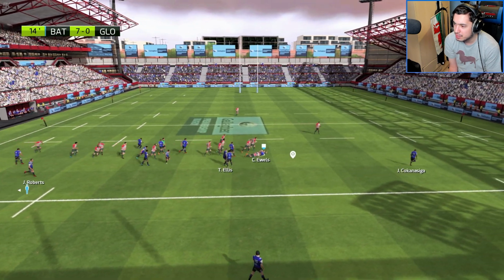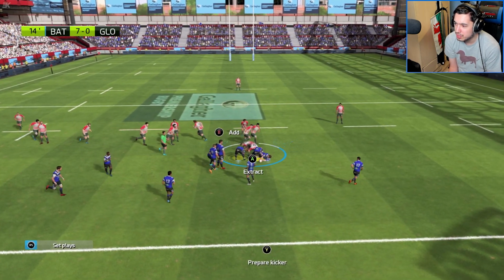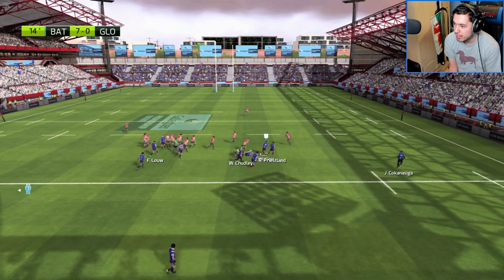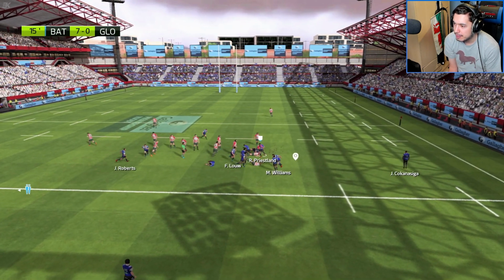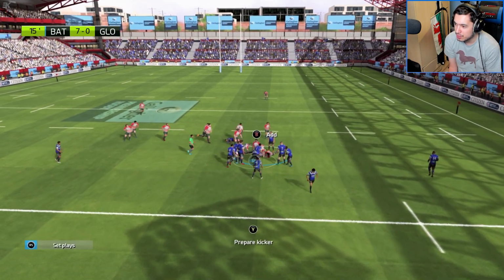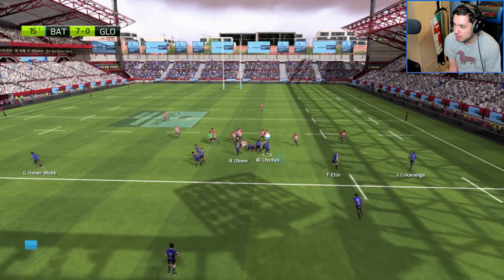This is Ellis. A great platform to attack from this ruck. Got men over that. Priestland manages to pass it to Roberts. Good connection, despite the tackle by Priestland.